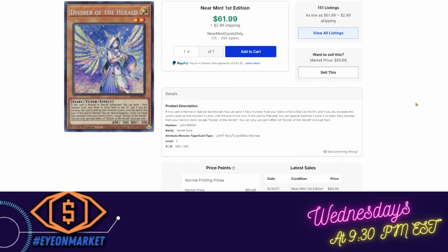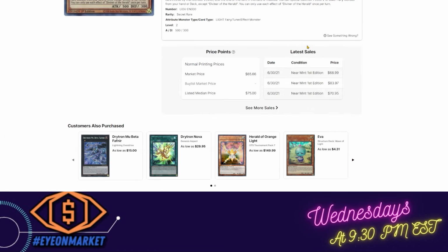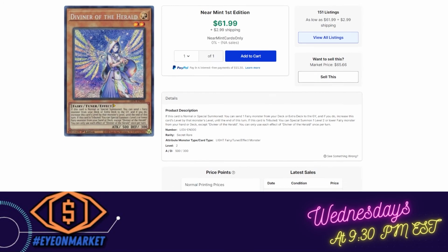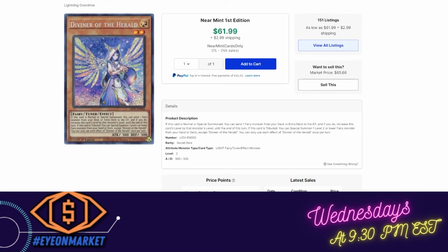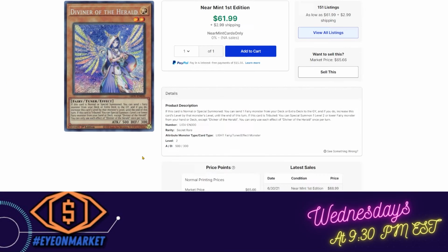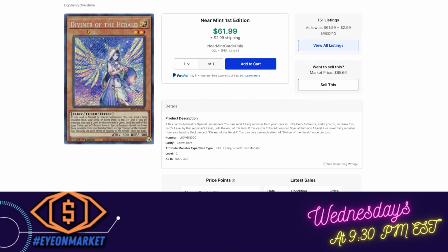Diviner of the Herald is down in price, about $65. I don't think that's indicative of the card or anything. I think it's just that it's only really seeing play competitively in Drytron at the moment, and as a result, there's not a mad rush for it. Most people that wanted it have it, and now there's a decent quantity of them out there, so people are trying to make sales. I think this is a good card, and you should have it, and it is safe for a while, at least from reprint, so multiple things to take into consideration there about Diviner, but Drytron's really good.